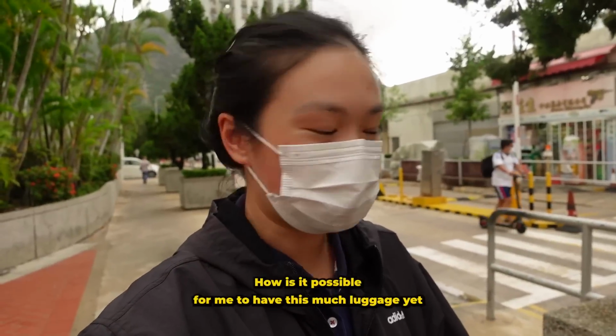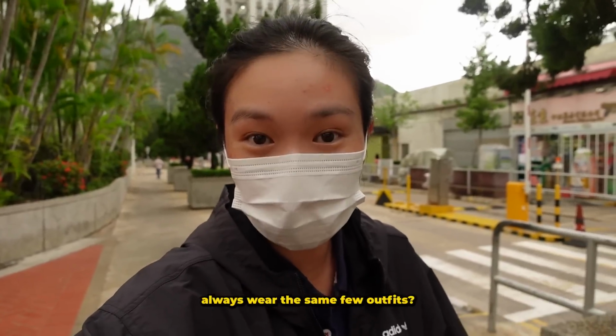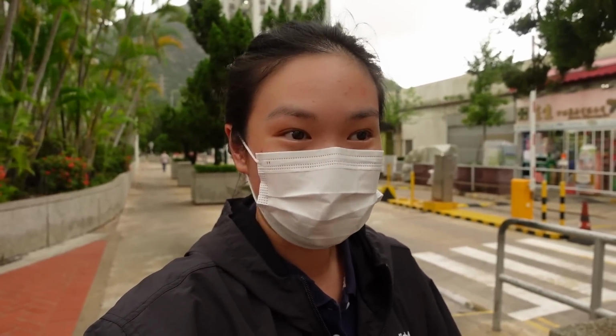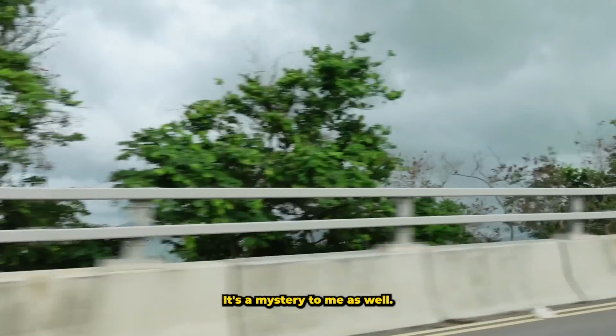How is it possible for me to have this much luggage, yet always wear the same few outfits? I don't know. I really don't know. It's a mystery to me as well.